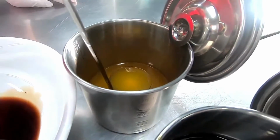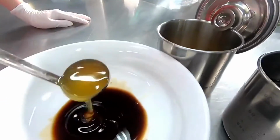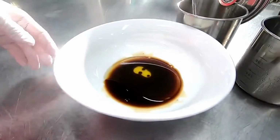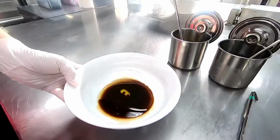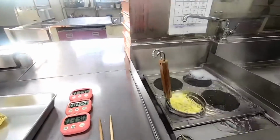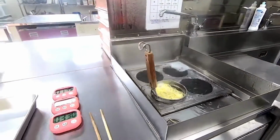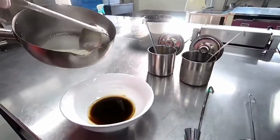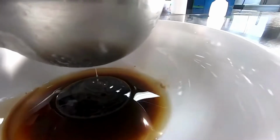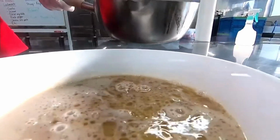And next, flavored oil, which is chicken oil. For chicken oil, same thing. You should prepare 3 different sizes of scoop and use the appropriate one that the customer chooses. Okay, so motodare and oil is ready. And once the stock is heated up, I'm going to put 1 full scoop of this creamy pork and chicken stock.